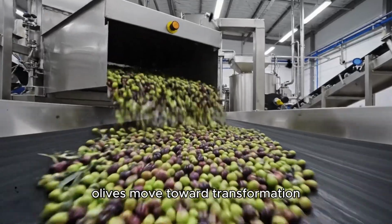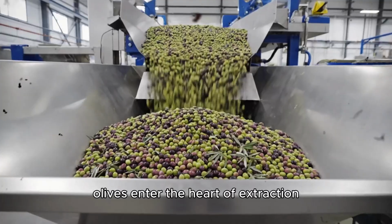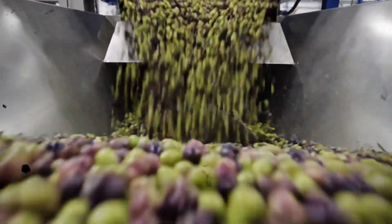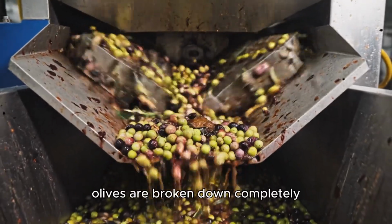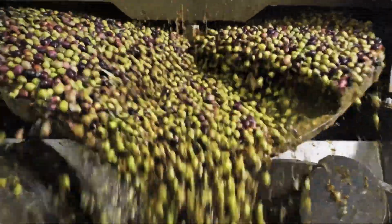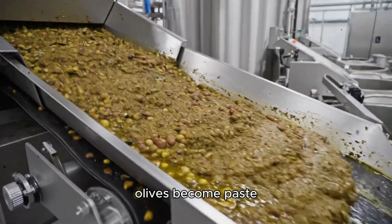Olives move toward transformation. Olives enter the heart of extraction. Olives are broken down completely. Olives become paste.